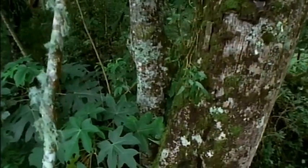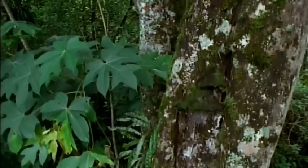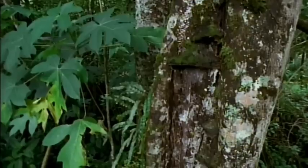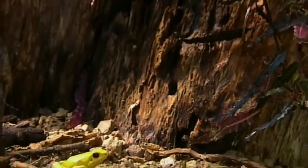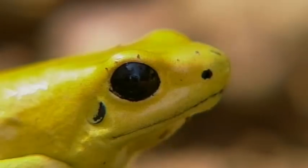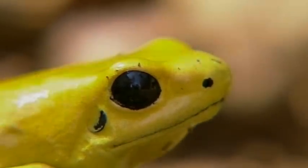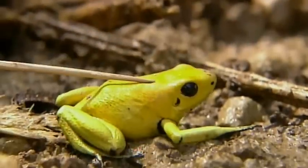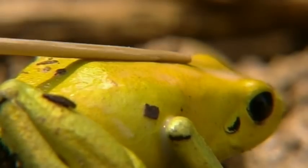Flamboyant colours often signal unpalatable flesh, as the tree frogs demonstrate. But this bright yellow frog from Colombia doesn't just taste bad, it's lethal. When in danger, its skin exudes one of nature's most potent poisons. The toxic secretions of a single frog can kill 10 people.